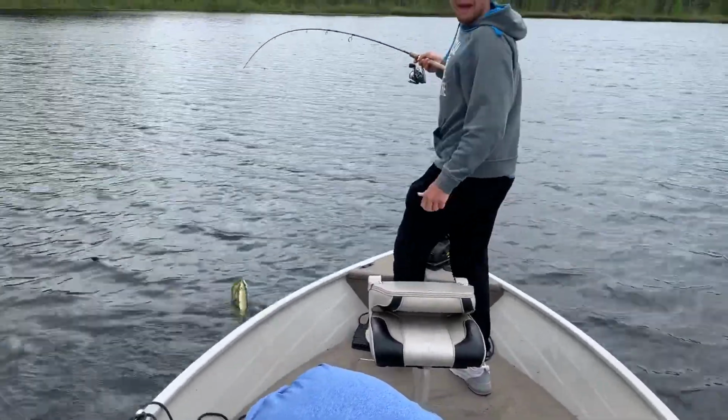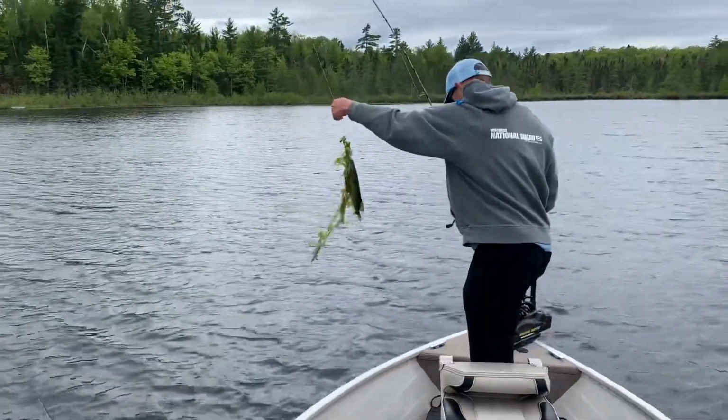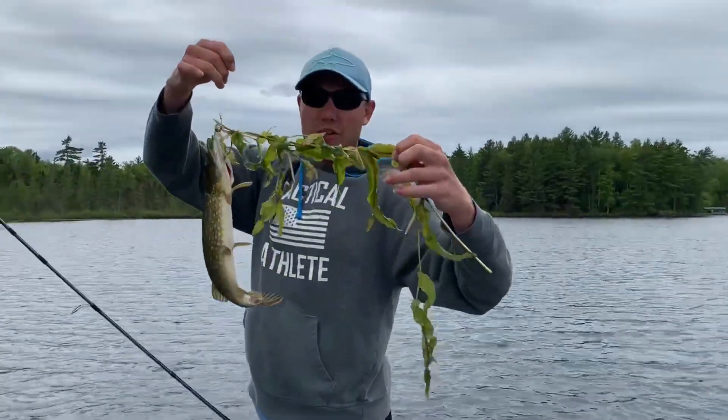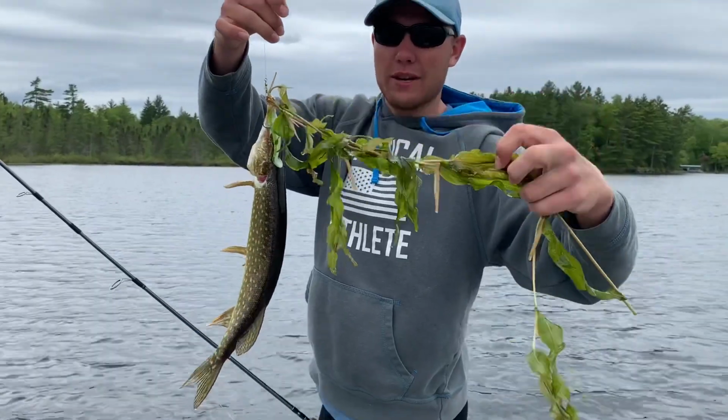Doubled up on some massive gators. Big slime jacks. This, folks, is what you're looking for. Oh, I turned it off. Oh, what you're looking for, folks, the green weed. That's where the fish are in the spring. They love hanging in the green weed.